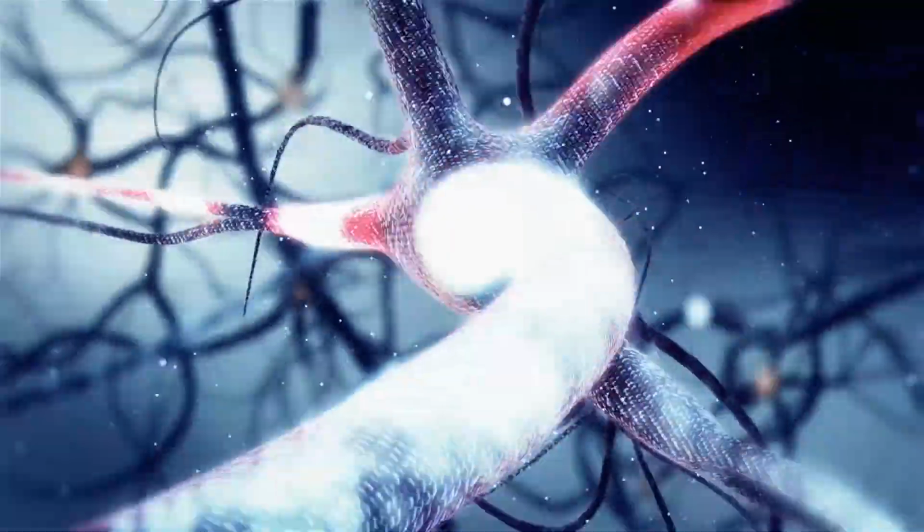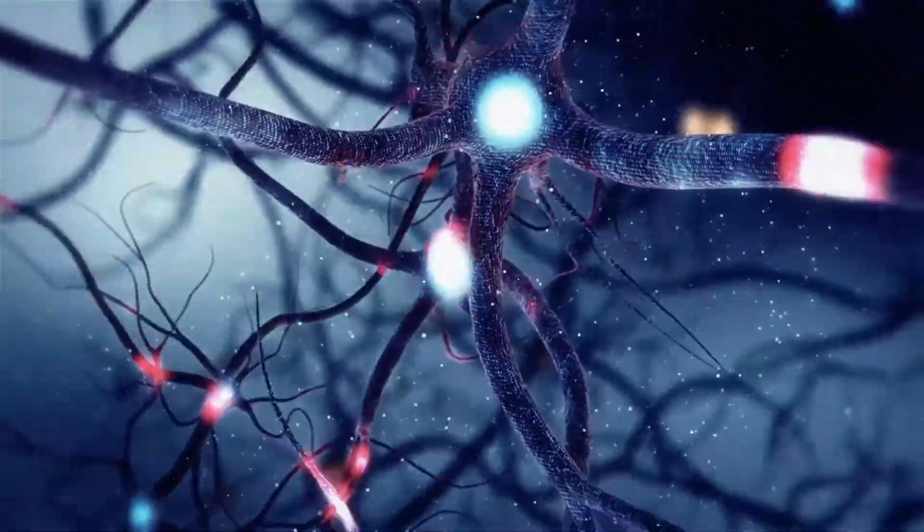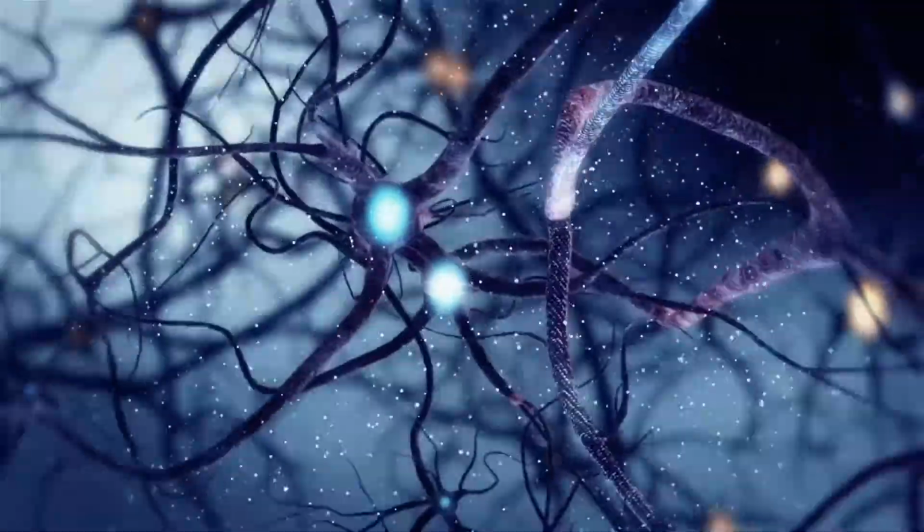The process of the Alzheimer's disease, the neurodegeneration, that's not reversible. So when the neurons die, you can't replace them at the moment. So there is no such treatment in which you can replace the neurons.